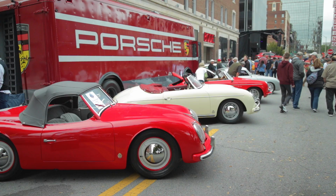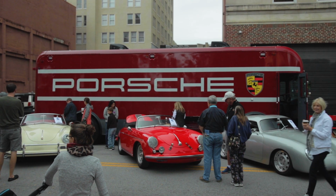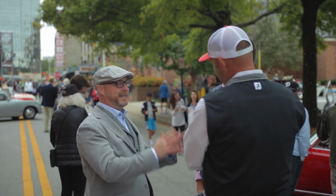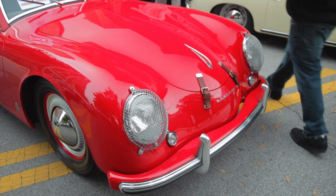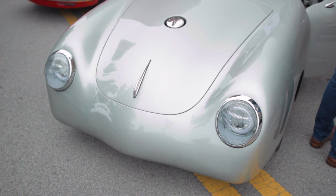Along with all the Fords and American stuff, there was a Porsche section, which is close to my heart. I was able to see some friends there, Bob and Cam Ingram from Road Scholars. They brought two cars down, their 52 American Roadster and their 1961 Abarth Carrera. If you haven't heard the story or seen the story about what they had to do to that Abarth to get it ready for Pebble Beach, I advise you to go and watch the story and check it out.